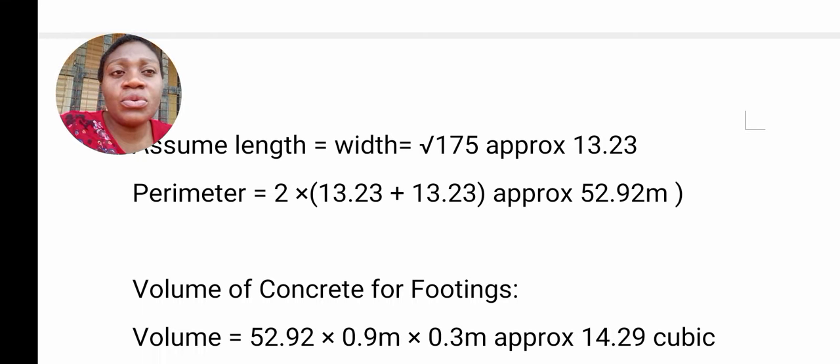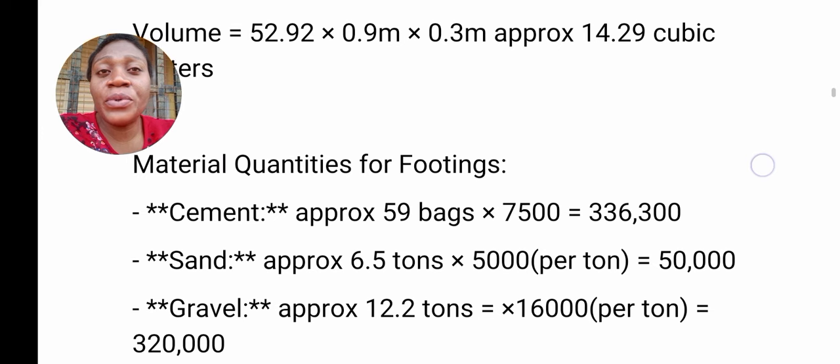All right, so now volume of concrete for footings. Volume will equal 52.92 multiplied by 0.9 meter multiplied by 0.3 meter, approximately 14.29 cubic meters. All right, so now material quantity for footings. I had to put down all this for you so that you can do your calculation by yourself, no matter the size of the floor area. You can use this formula to calculate the quantity of cement, sand and gravel that you'll be needing for your work.